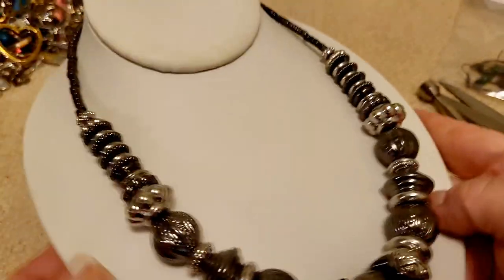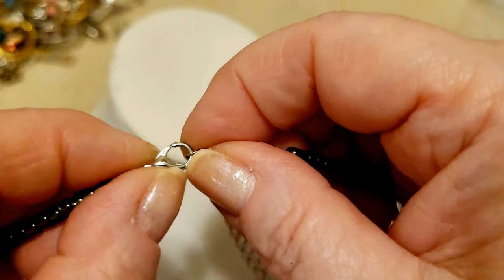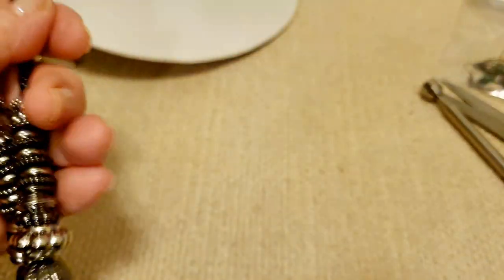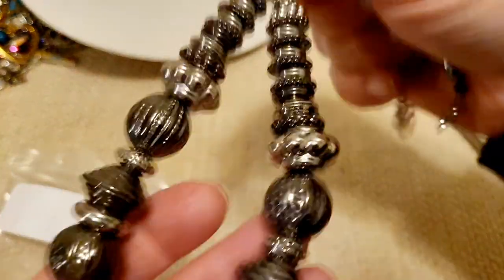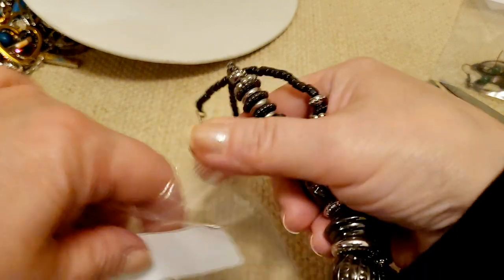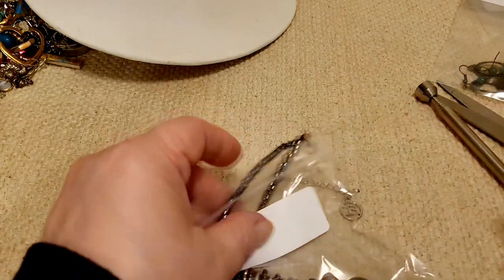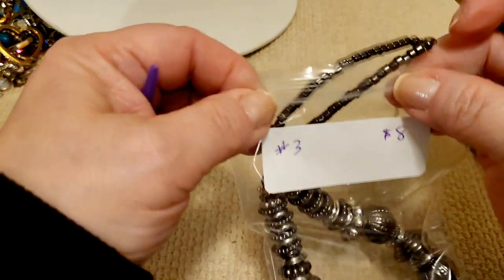Beautiful. Lobster clasp. Okay, $8 for the Erica Lyons. All right, let's give this a number. This will be piece number 3. Nice chunky. It's lightweight though. I feel like the beads are hollow because it's lightweight. It's not real heavy. Okay. All right, it's going to be piece number 3. $8. Alrighty.